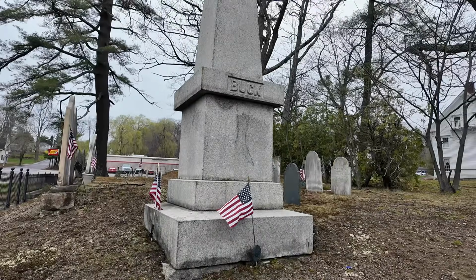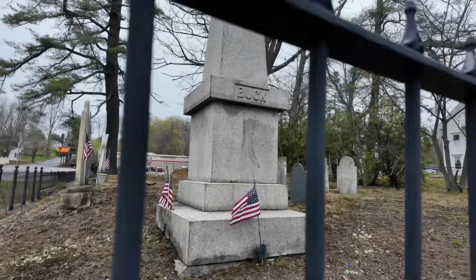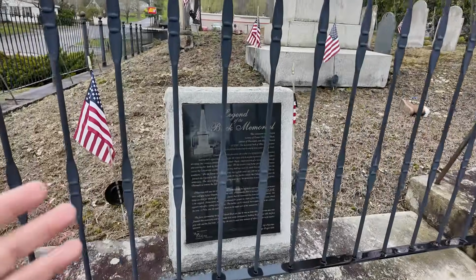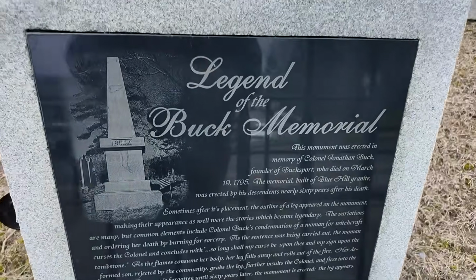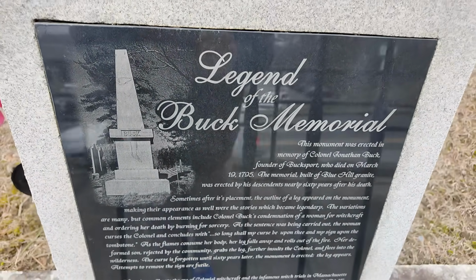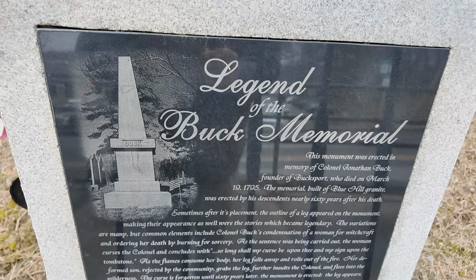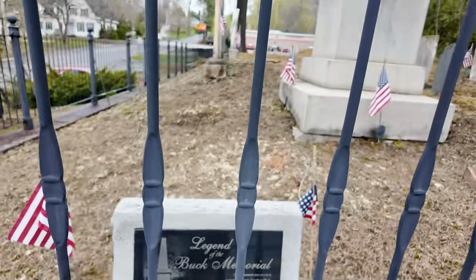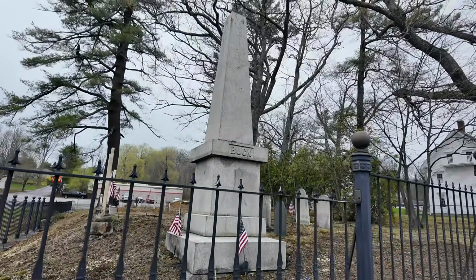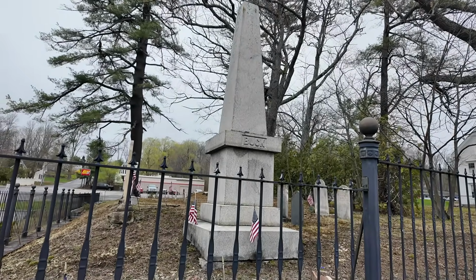The monument to Jonathan Buck. It is said that is a curse put there by a witch. Now the legend is right here. They talk about the legend of the Buck Memorial, the story behind the monument there. The legend has it that Jonathan Buck, a judge, sentenced a woman to death for practicing witchcraft. Said that he sentenced her to death by burning.